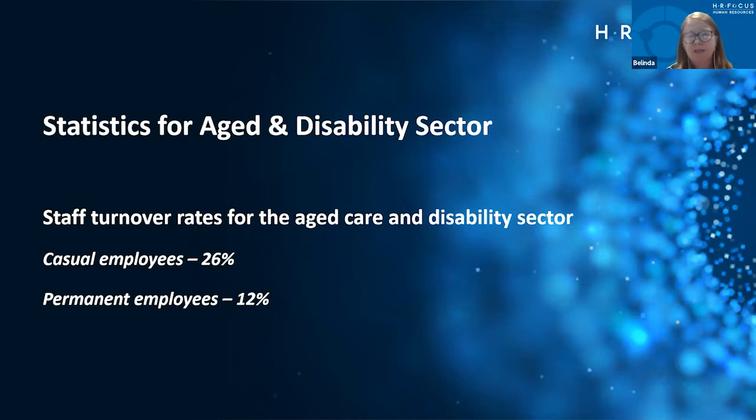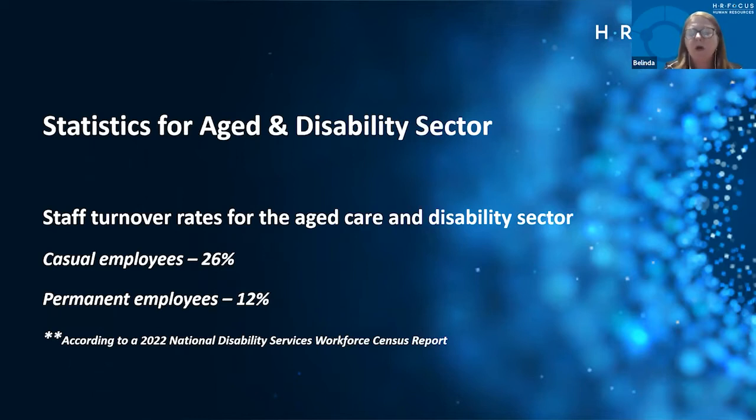But it's also good to benchmark that back to what the industry standards are within this sector. You might think it's really high, but then when you actually look at the statistics within the industry, you might be okay. You might be within the standard. For example, staff turnover rates for casual employees sit at 26%, which is actually quite a high figure. But when you look at your permanent employees, it sits at around 12%, so it's a lot lower for your permanent employees. This information is from the 2022 National Disability Service Workforce Census Report, so that's where we've got those statistics from. So the tip there is, if you're not already doing it, it's probably a good idea to start measuring your staff turnover rates.